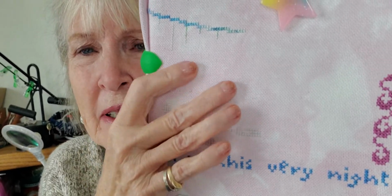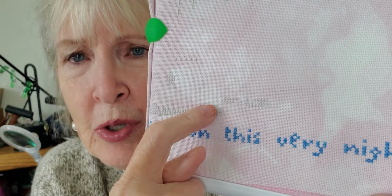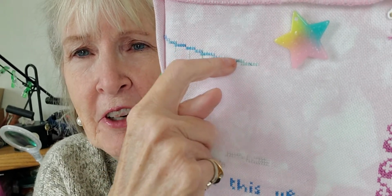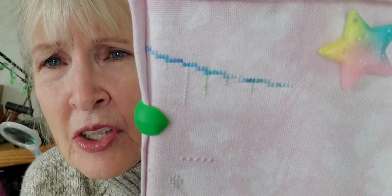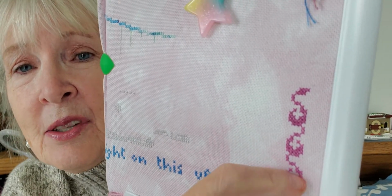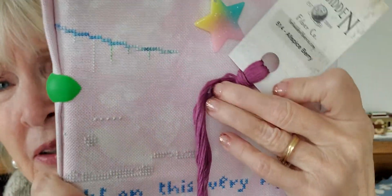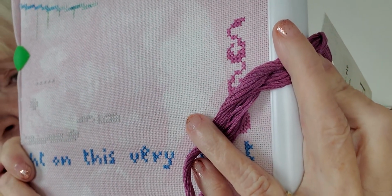I had a hard time figuring out where to start, but this was day 2. This was day 4. This is day 6. It's a variegated blue green. It's beautiful. I think it's going along the top of a roof with icicles coming down. And then day 8 is the border that's going up the side. This is not the same color, but it's very similar. But it's darker, I think, than that one.